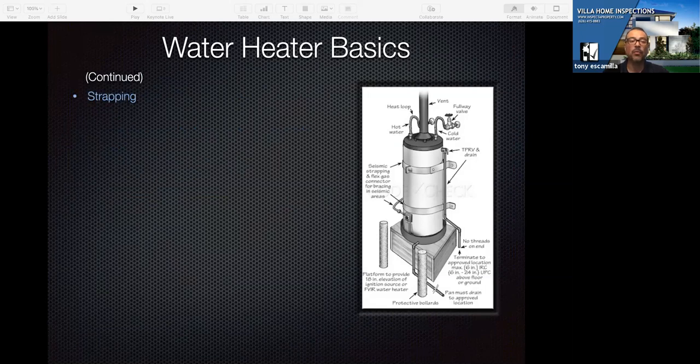Strapping, water heater strapping. One third of the way up and one third of the way down is where the water heater straps should be. I get a lot of phone calls saying, well, the straps were there and you called them out as not being installed or not being installed properly. If there is one water heater strap in the middle of the heater, that's not good enough.